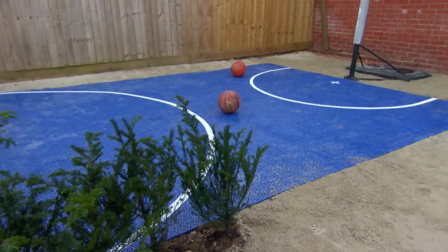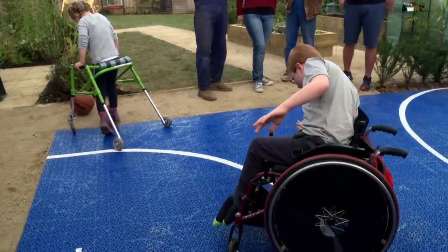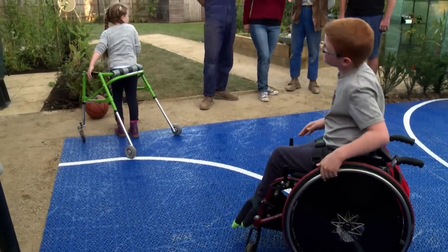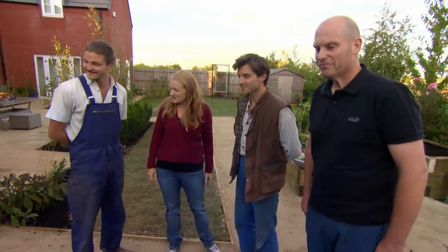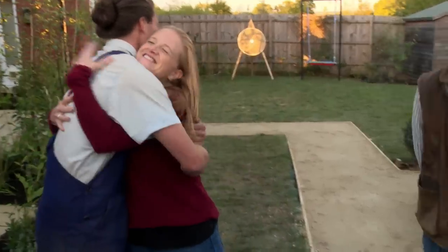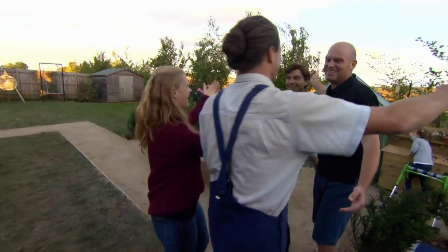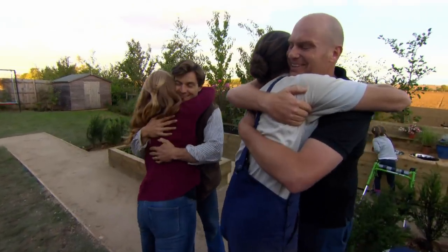Let's go. I feel that we can relax in it now, because we always had to help them out all the time, whereas actually they can go around almost the entire garden now. It's absolutely perfect. Are you happy with the garden? Yeah. Come on. I wanted that first thing, you know. Thank you. Thank you.